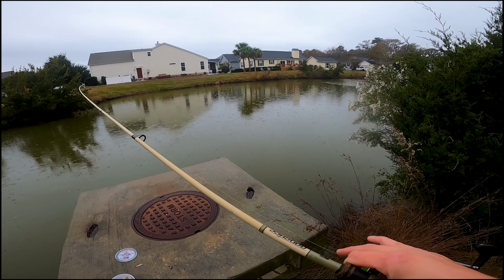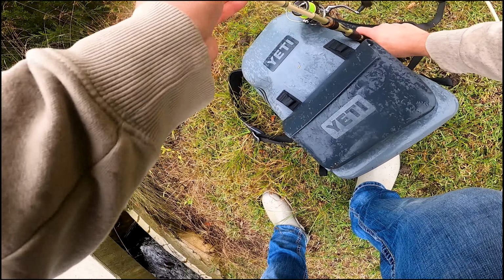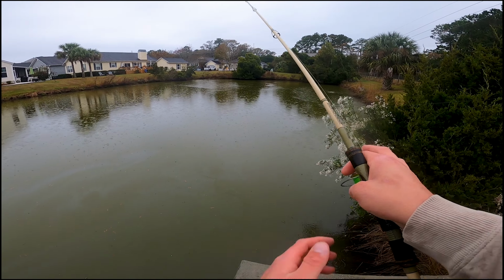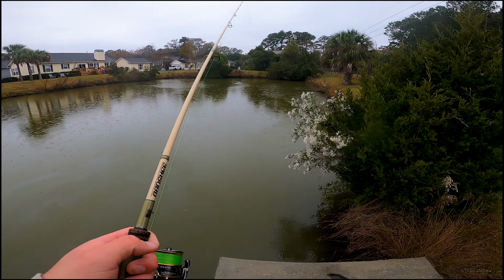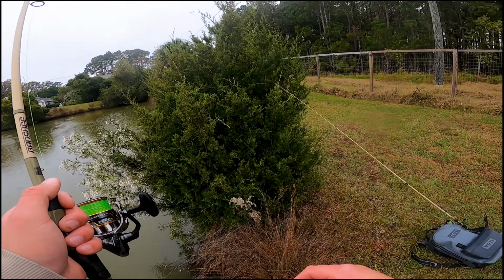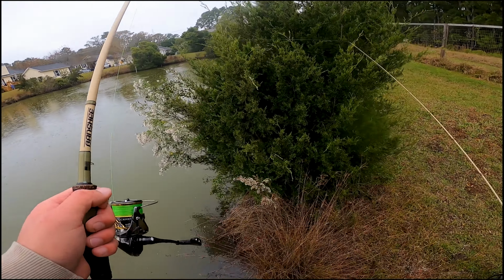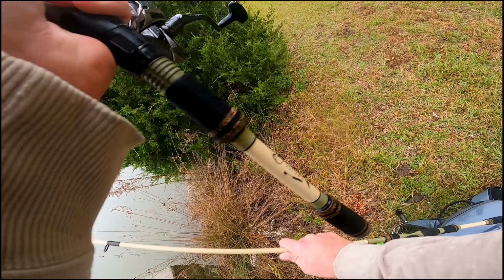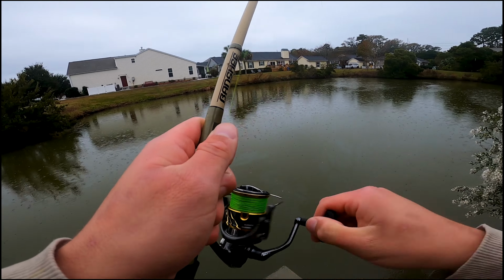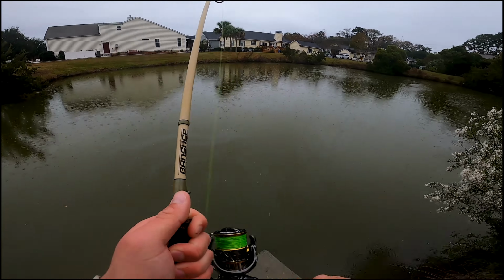Now, if we can get something other than a drum, that would be even better. Is there already something on that? There may already be something on that. Yeah, there definitely is something either on it or playing with it right now. Yep, there's a fish.